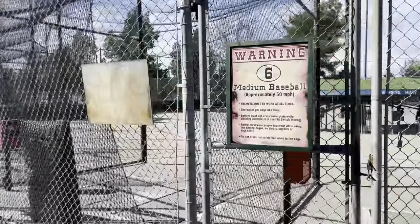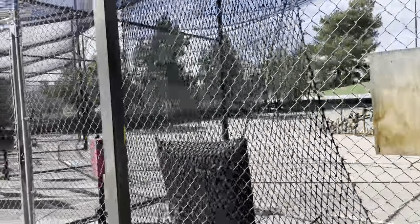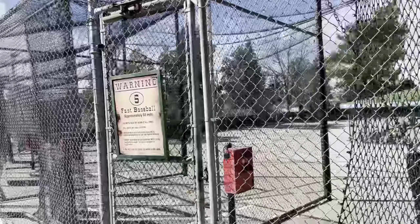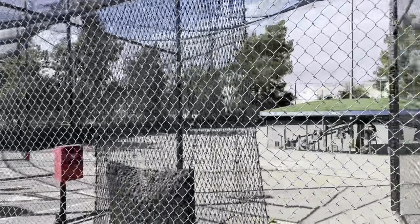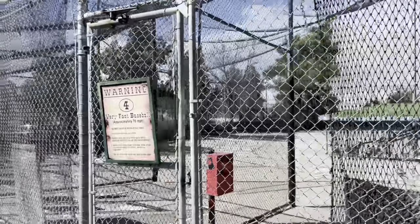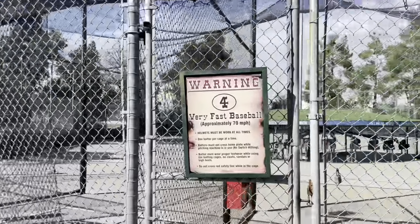An hour all the way up to 70 miles per hour at the fastest. So decent practice for those that are young and looking to train.